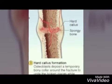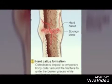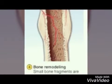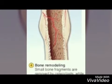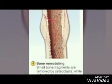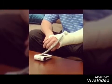The third, hard callus formation, is cemented to dead bone around the inner side and acts as a temporary splint to hold the broken joint together. The bone remodeling: the hard callus persists for 3 or 4 months. Osteoblasts dissolve from the bone.